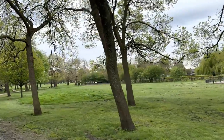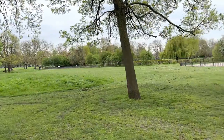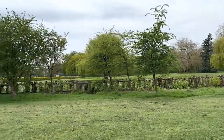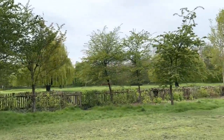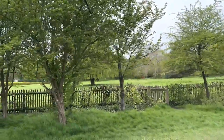What have we got over there? Is that a bowling green? Let's go over here. Actually, it's a little pitch and putt golf course. And I think there's some tennis courts over there as well. Nobody on the golf course, but the flags are all out, so presumably it's open for business if anyone wanted to go in there.